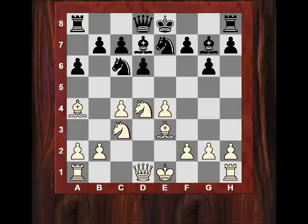Maybe it's underrated, but black doesn't have all the general problems with the Maroczy bind because he has freedom for his pieces. He can swap pieces off fairly easily with knight takes d4 whenever he likes, and several pieces will vanish from the board. So this is not all that popular. So maybe it's due a revival, who knows.